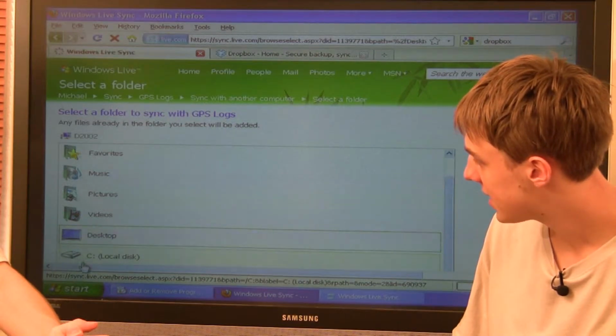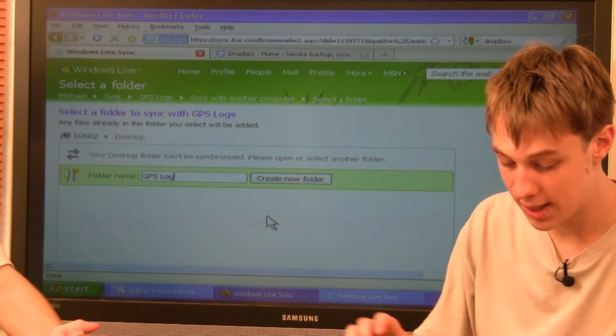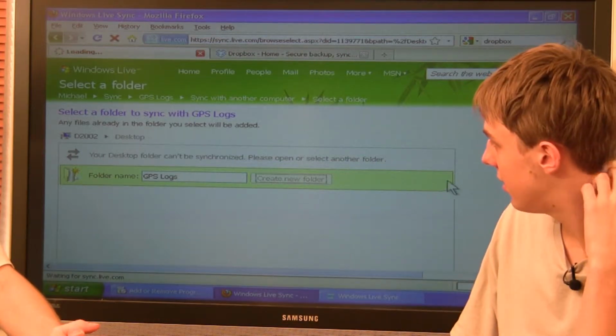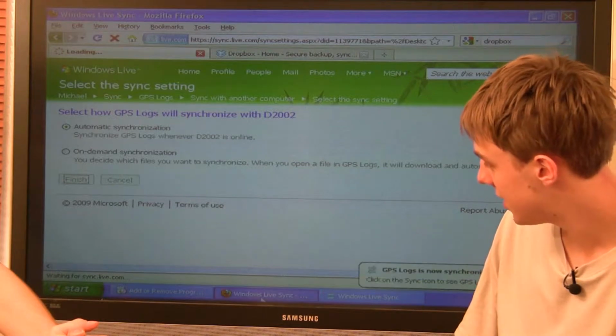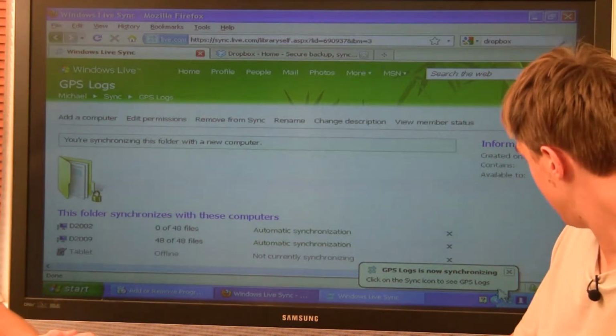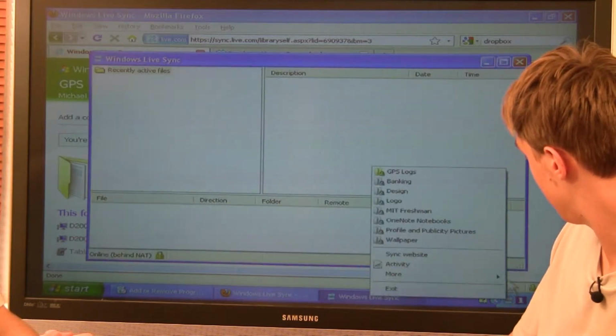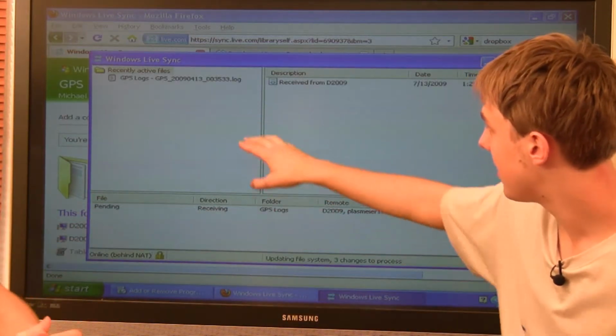I'm going to put it on the desktop. I'm going to create a new folder called GPS logs, then tell it automatic synchronization. And then you can see here the client said that GPS logs is now on this computer. We go to activity, and you see here it's receiving my files.